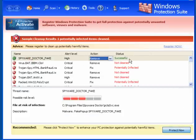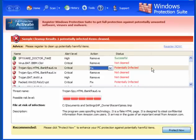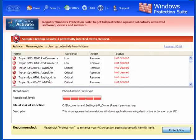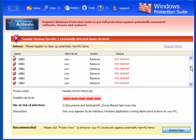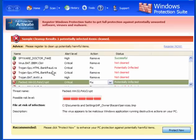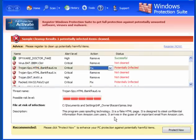Now here you can see it's uninstalled Spyware Doctor, which it has taken out completely, and it's removed it from my system tray, which is no big deal. It also finds a load of other Trojans, spyware and so on, and they don't actually exist on your machine. The problem is this program. This is the spyware, this is the adware, this is the virus.